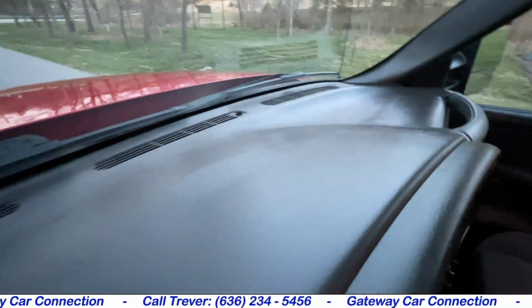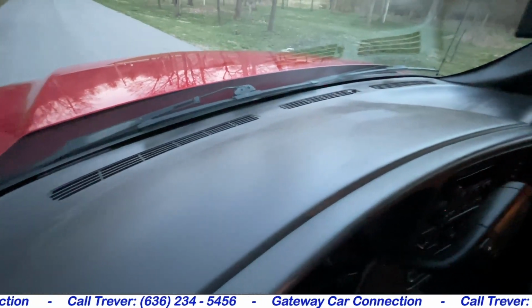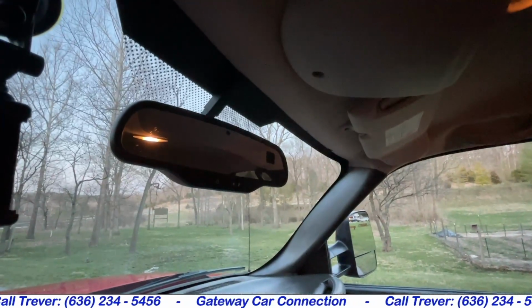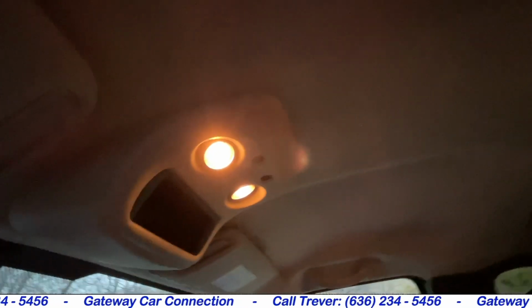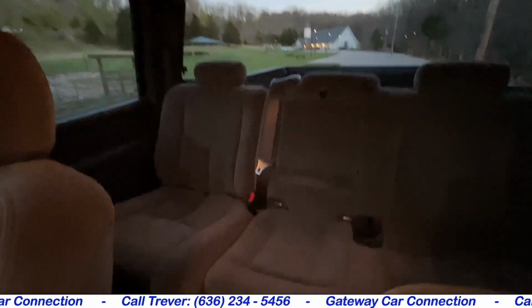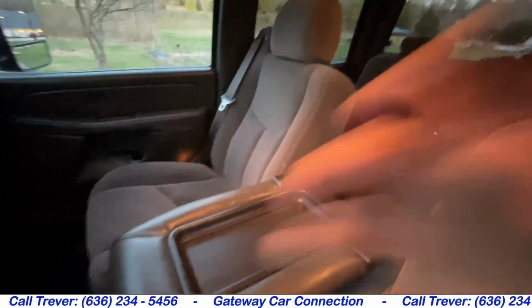See, the dash is all good up top. It's not busted or faded from the sun or anything. Rearview mirror will have the outside temperature displayed in the upper right, as well as the little overhead cubby hole. Cubby for storage overhead there. Headliner will be all good up top. It's not falling down anywhere. Nothing out of place. There's no rips. There's no stains.